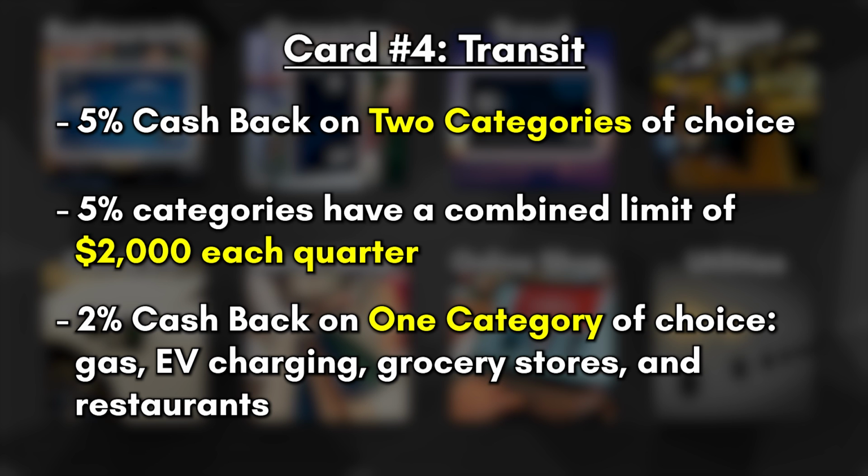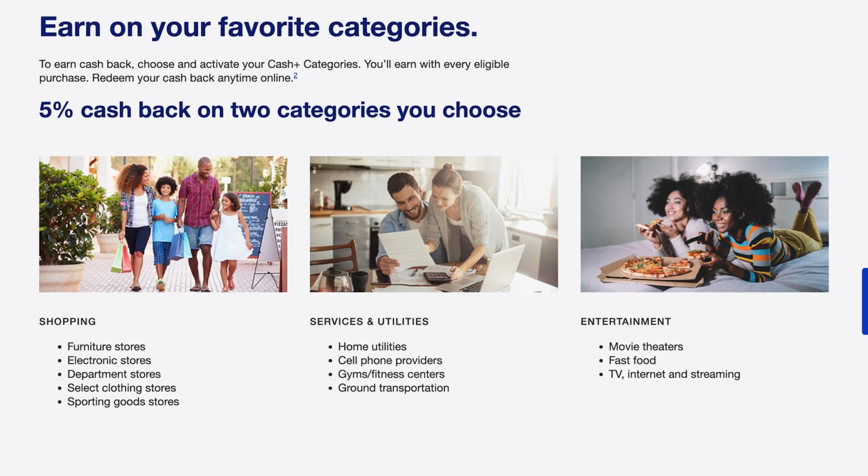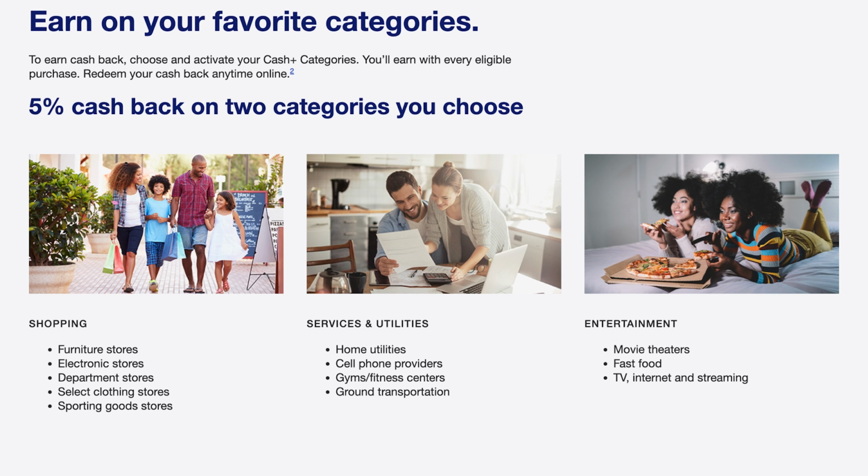And so the card I picked for this category was the US Bank Cash Plus card. If we look closely at the 5% cashback categories that we can select, we can see that ground transportation is one of those categories. But this is only going to cover, as you would expect, ground transportation, which includes buses, trains, subways, and taxis, so this is only a subset of the transit category. I know it's not perfect, but I'm doing the best that I can.